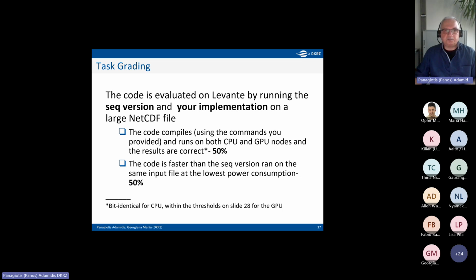And the grading, we will run your code ourselves, of course, and this will be evaluated on Levante, and we will compare it with a sequential version on a large netcdf file. This time we will give you the netcdf file, not like last year, where we didn't give it out but kept it just for our evaluation, because you need a large file to run the MPI parallel version. So this file is large enough that it does not fit into this repository.